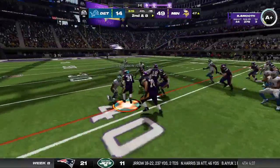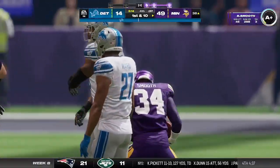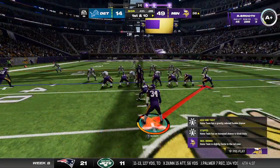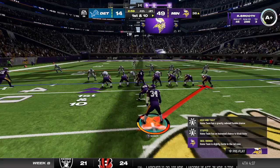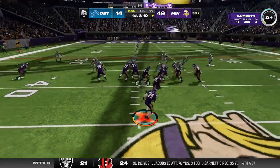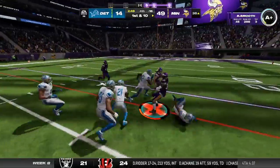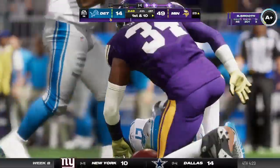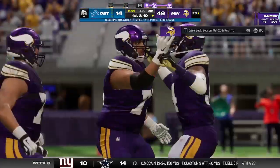Here's a give up the middle. And some solid footwork there as he'll take this down to about the 38. 10 yards, and it's good for a Viking first down. Now they try the right side here. And maybe a little over pursuit there as he's able to take this down to the 25-yard line. Another nice gain, 13 yards that time, and another first down.